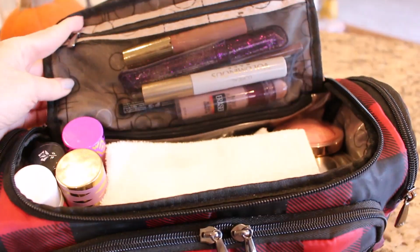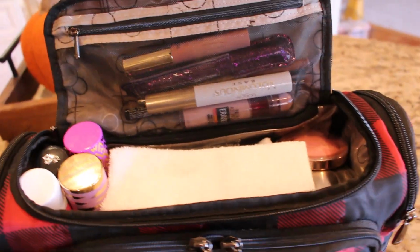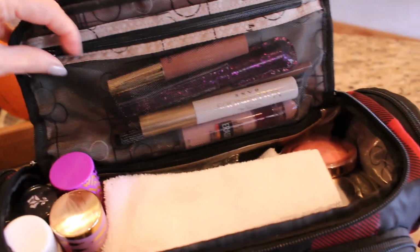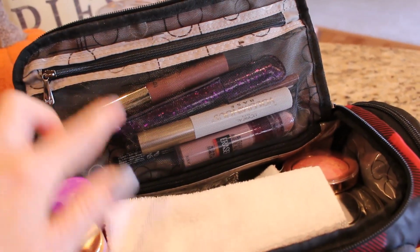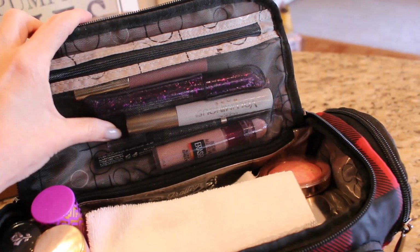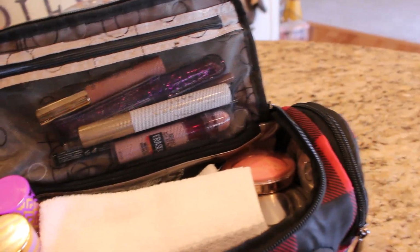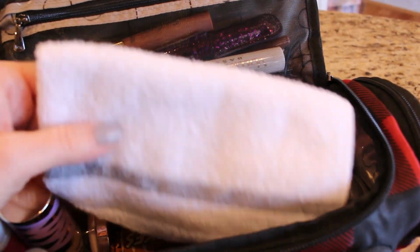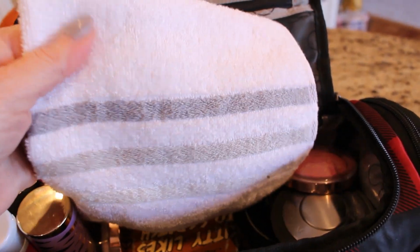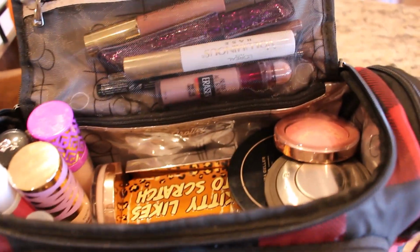So in the top here, I have just everything I can possibly need. It has one of those little screened zipper containers right here, and in this I have my mascaras and some lipsticks and my eyeliner and brow stuff. And then here in this main compartment, it has room for a little washcloth. I always bring one with me so I can just lay it down to keep everything nice and neat.